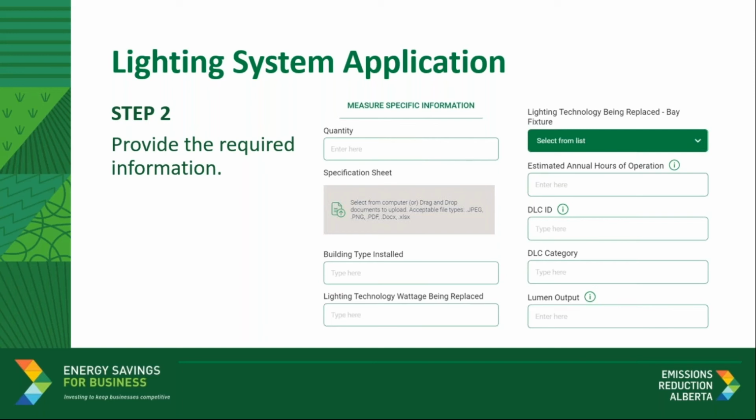There are fields for various measures that reflect the requirement of identifying a DLC ID or an Energy Star ID, and in the case of a DLC, to identify the category the fixture belongs to according to their records. Where lumens are requested through the measure definition, this relates to the new fixture, and the info helper will remind you, the user completing the application, of this.